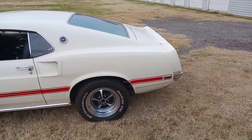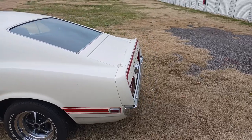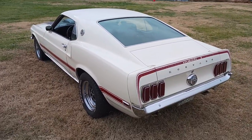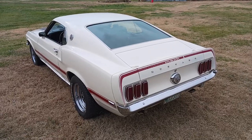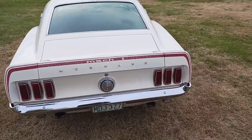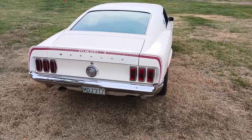She did some work to it. She was a Mustang gal, loved the cars, had several. This car is unrestored. Odometer shows 82,000 miles. It's told to me to be 282,000 miles. It's not a garage find. It's been garaged, but it's been driven regularly for many, many years.